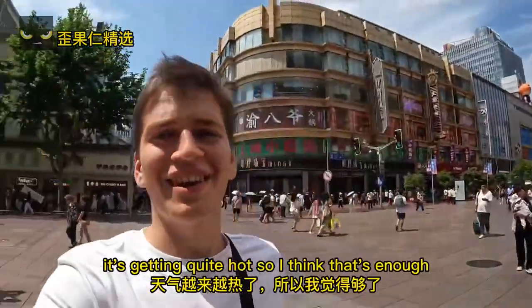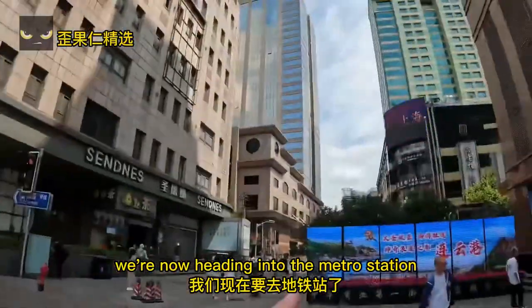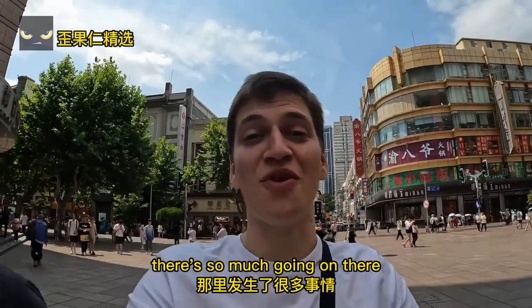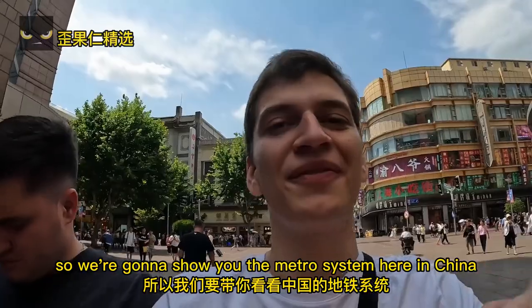Whew, guys, it's getting quite hot. So I think that's enough Nanjing shopping road for us. We're now heading into the metro station because the Shanghai metro is also really interesting. There's so much going on there and it's quite affordable. So we're gonna show you the metro system here in China.